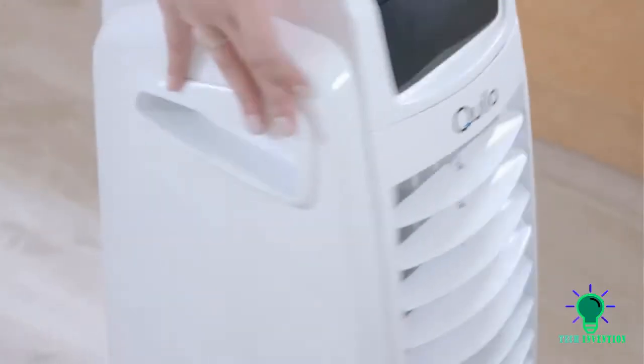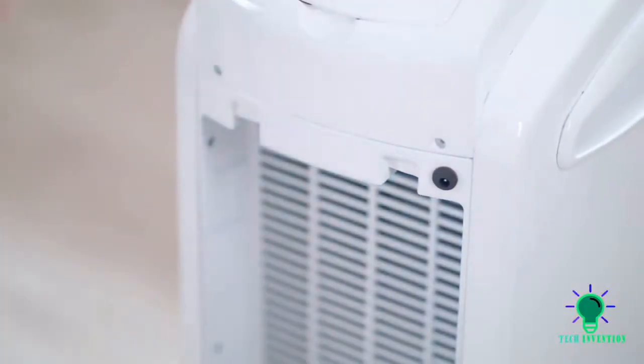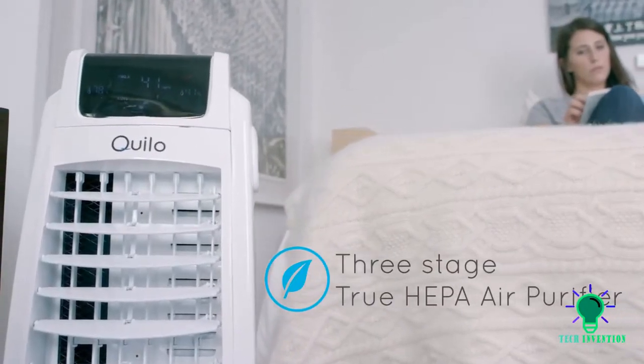hotter days. The Quillo 2.0 is equipped with two interchangeable cartridges that instantly transform the fan from a cooler or humidifier into a three-stage True HEPA air purifier.